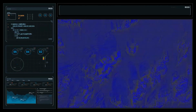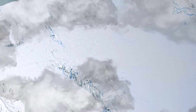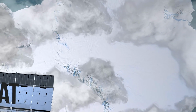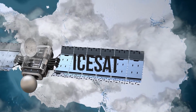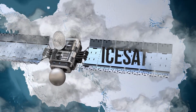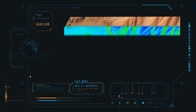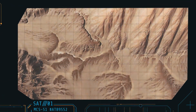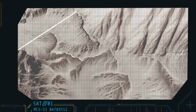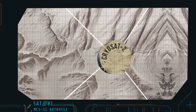How is that? If your answer is high-tech satellites, then you're right. In 2003, NASA launched a satellite called IceSat. It measured ice sheet mass balance and cloud and aerosol heights. The satellite also helped create the ice-free map of Antarctica. In 2010, the European Space Agency launched the second satellite, CryoSat-2. It was for tracking the changes in the thickness of the ice.